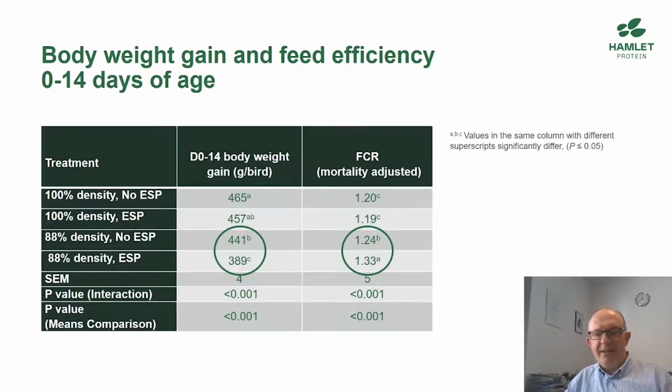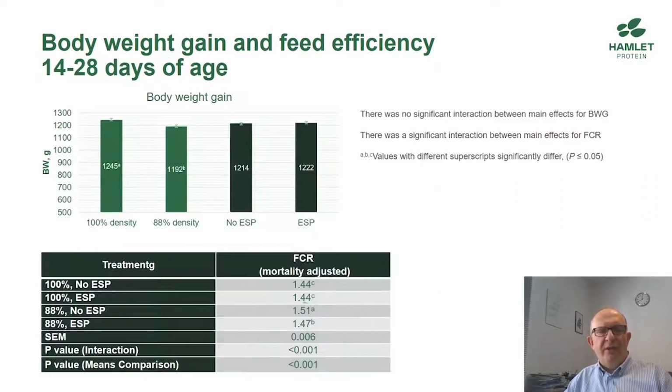acids. However, if we move on to the next period from 14 to 28 days, we see that there was no interaction in body weight gain, and therefore we can see the main effects. We see that there was no effect due to IV starch inclusion, but there was a significant effect due to amino acid density. The higher the amino acid density, the higher the body weight gain between 14 and 28 days.